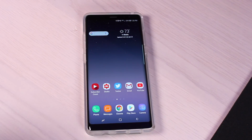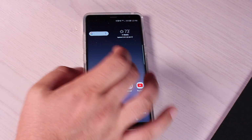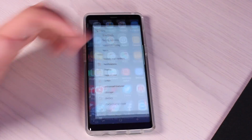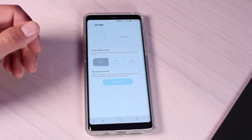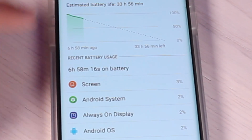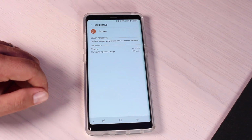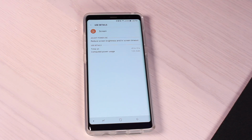I've been using the Galaxy Note 8 now for the past week as my main device. Right now I have 83%. If we go into settings, you'll see that I haven't really used the phone much today. I've been at church all morning, and so I've not really had a need for the phone itself. But if we go into battery usage, it's been unplugged for 7 hours. If we go to screen, the screen's been on for a little less than 1 hour. So for a little less than 1 hour, we still have 83% left.